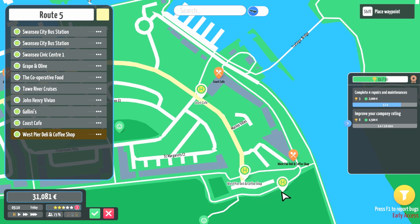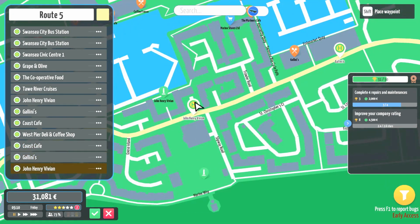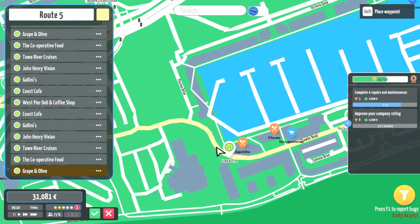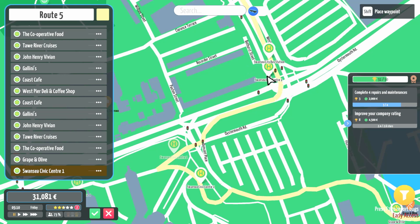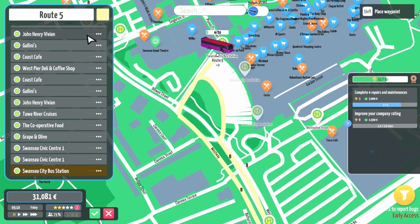But anyway, we'll stop down here at West Pier Deli and Coffee Shop, and then we will just run it all the way back in. And I wonder, will you... Yeah, it looks like I can pop it in there. That works absolutely fine, better than expected. And then back to finish it off, and you will be SW05. Easy peasy, lemony squeezy.